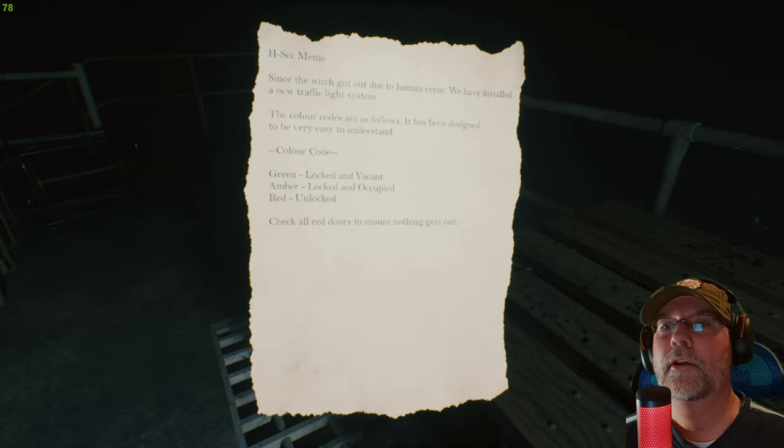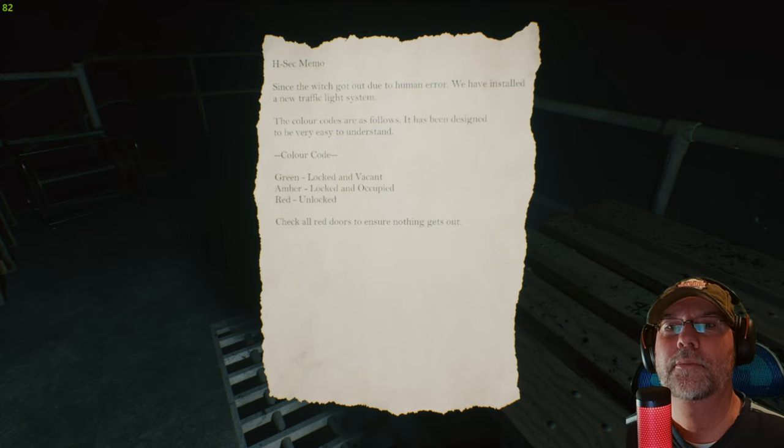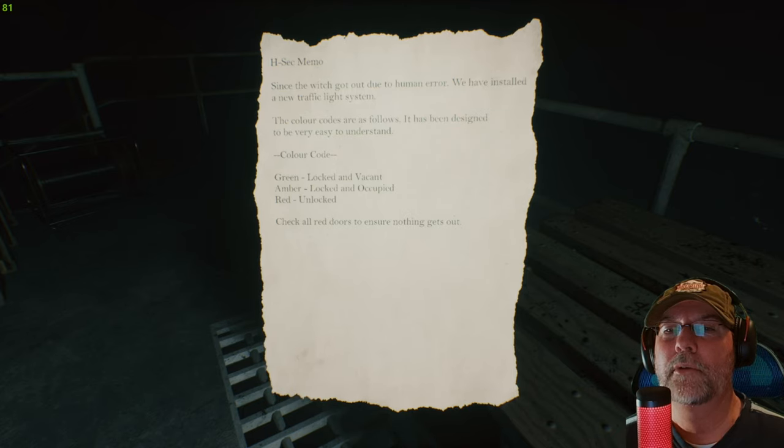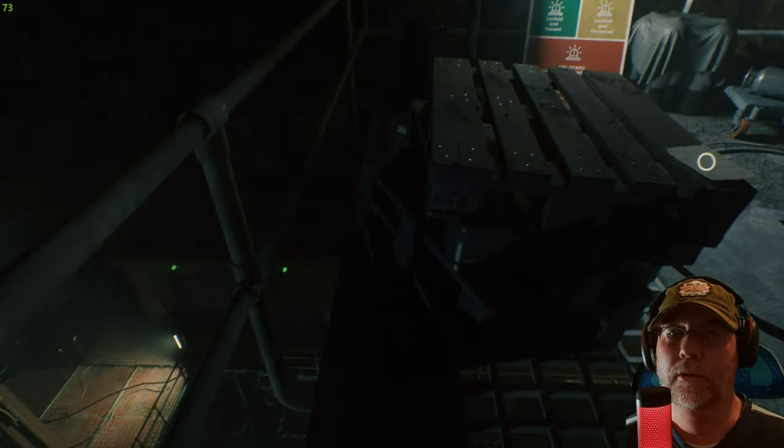Since our witch got out, due to human error, we have installed a new traffic light system. The color codes are as follows. It has been designed to be very easy to understand. Color code: green, locked and vacant. Amber, locked and occupied. Red, unlocked. Check all red doors to ensure nothing gets out.